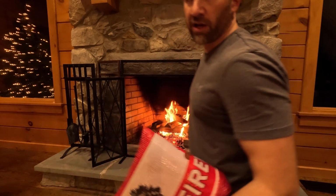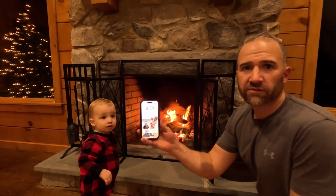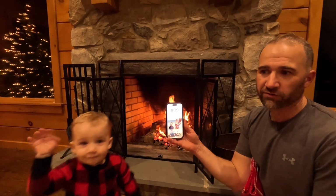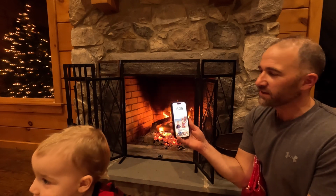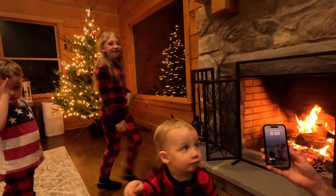So let's check the time here. It is 8:40. So we are right on 3 hours. We put our last logs on. It's been a hectic night here because we got the tree up tonight.